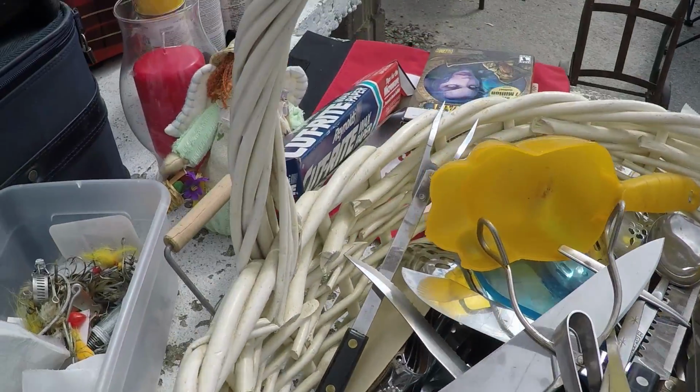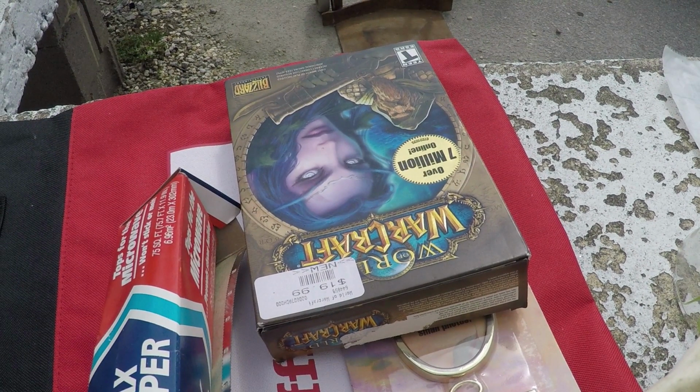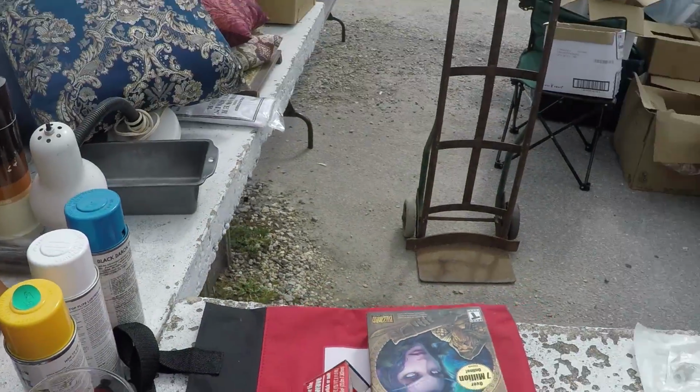I sometimes find games in the oddest places. Here on this table is a loaned copy of World of Warcraft. Now, I'm really not interested in a small box copy of World of Warcraft, and I pity anyone who buys it expecting to actually play the game, but it's just weird to bump into these things.